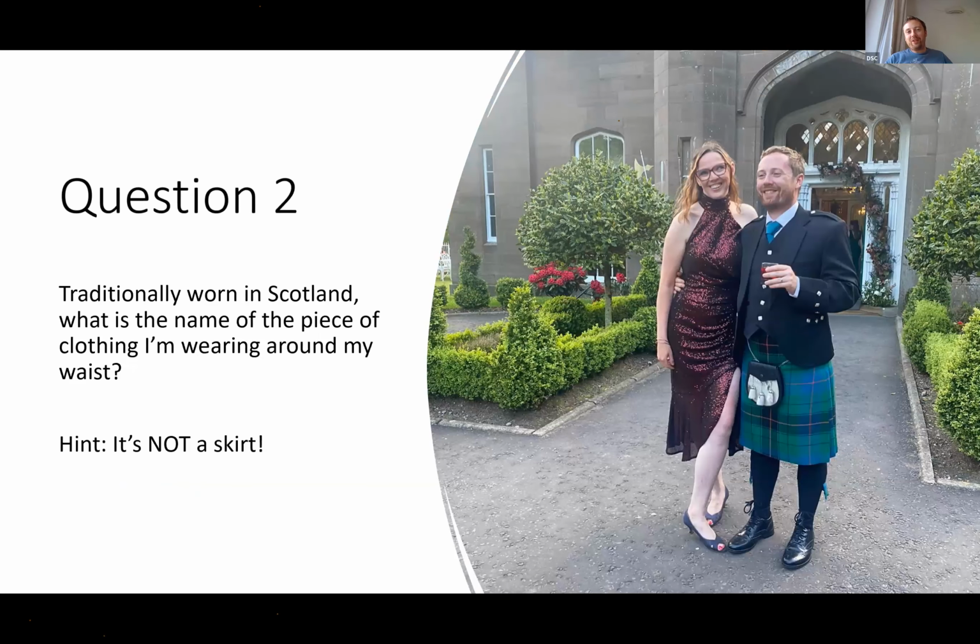Traditionally worn in Scotland. One piece of clothing around my waist. Does anyone know this? A kilt. Well done. It's called a kilt. They're very heavy. It's made of eight meters of fabric, all pleated up. So they're very heavy.